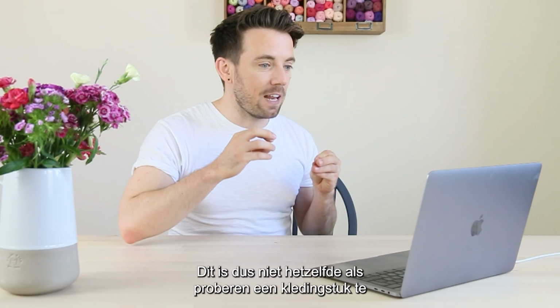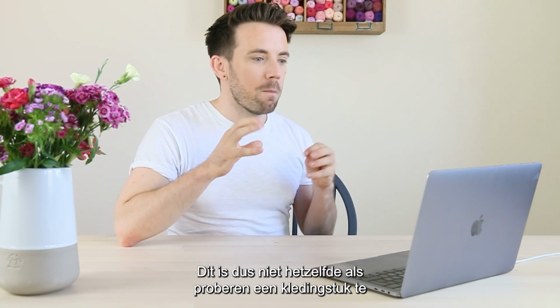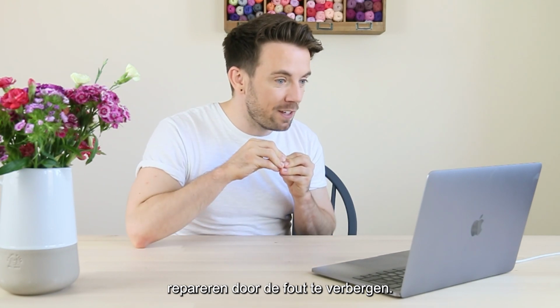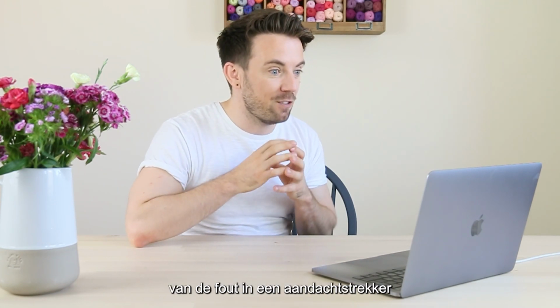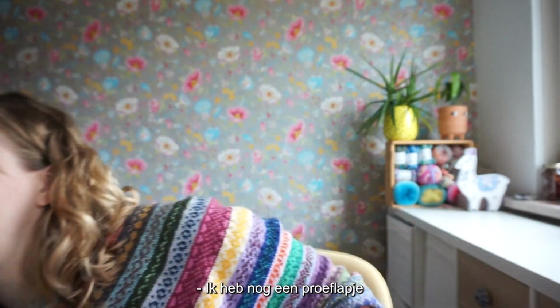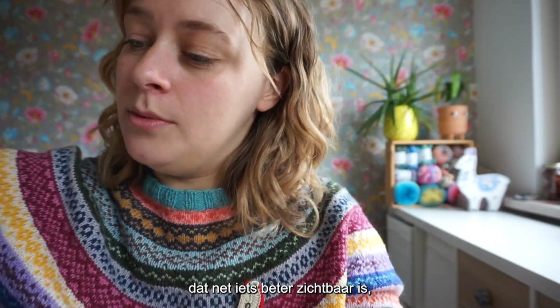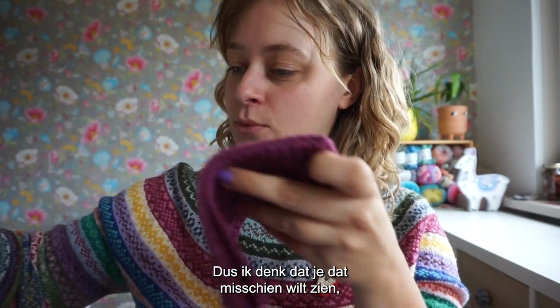So this isn't trying to mend a garment by concealing the flaw. This is turning the flaw into a feature. Yeah, yeah. Wow. I have another swatch that is just a little bit more visible, but it's the same technique. So I think you might want to see that.